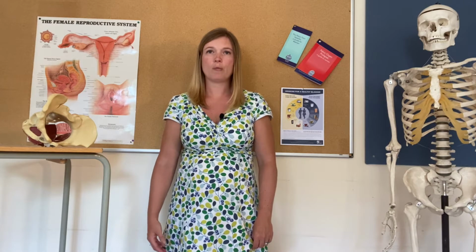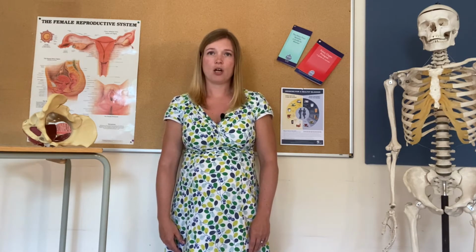Pelvic organ prolapse is when one or more of the organs in the pelvis slip down from their normal position and bulge into the vagina. We looked at the female pelvis in an earlier video, and if you want to go through this in more detail, flip back to the video on female pelvic organs and pelvic floor.